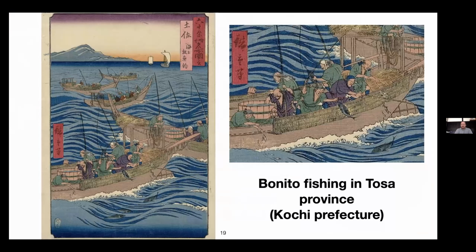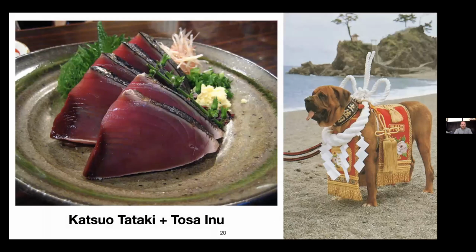Now, traveling into Kochi Prefecture, or the former province of Tosa, we have this lovely view of bonito fishermen. So fishing has always been a mainstay of that prefecture, situated as it is on the Pacific coast. And there's a lovely close-up of these fishermen performing what is called in Japanese ipponzuri, so single line fishing. And you can see these gentlemen tossing in live bait in order to attract these large bonito tuna fish. And there's a picture on the left there of the aforementioned katsuo. So this is a flavor that you'll be able to enjoy when we reach Kochi Prefecture. And on the right-hand side there is this image of a famous Tosa Inu, these fighting sumo dogs. This one dressed as a grand sumo champion.